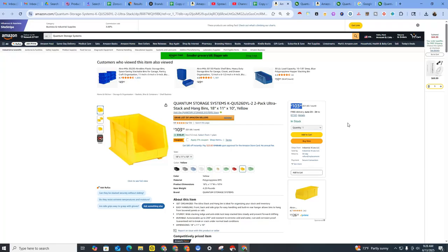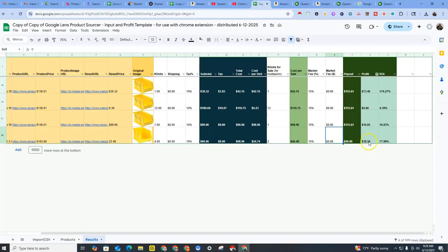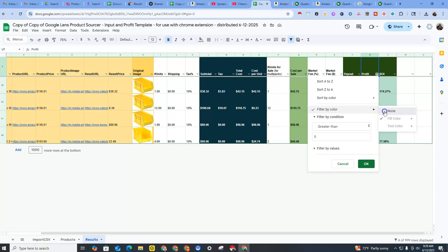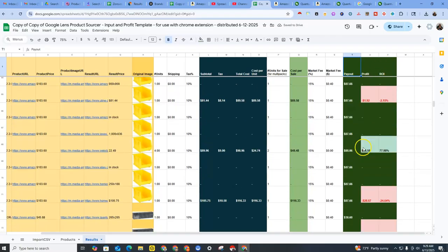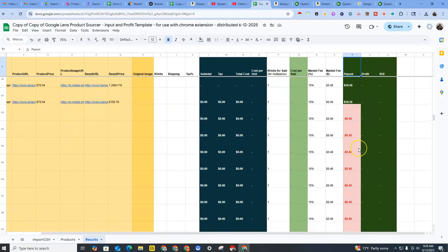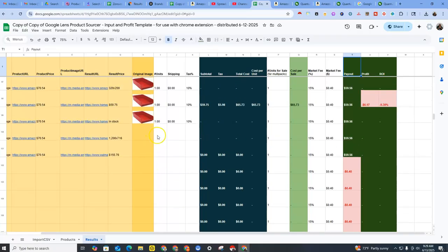And it could be a high FBA fee because these are fairly large. The items are not small, so the FBA fee could be significant. Profit right now is $39 at this point. All right, so that's basically how this process works. Now I want to take off the filter. Sometimes it's easier just to remove the whole thing, data, remove filter, and put it back later. And that's about it.